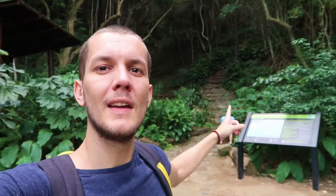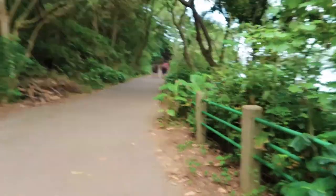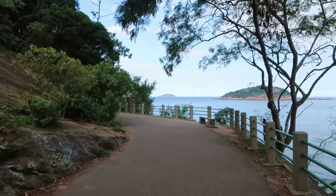So here behind me is the trail that we're gonna do to the top of the mountain. But first we're going to do this trail around here, which is around the side of the rock. Me and Carol have never done it, so yeah, we're gonna check out what's around here first and then do the trail.